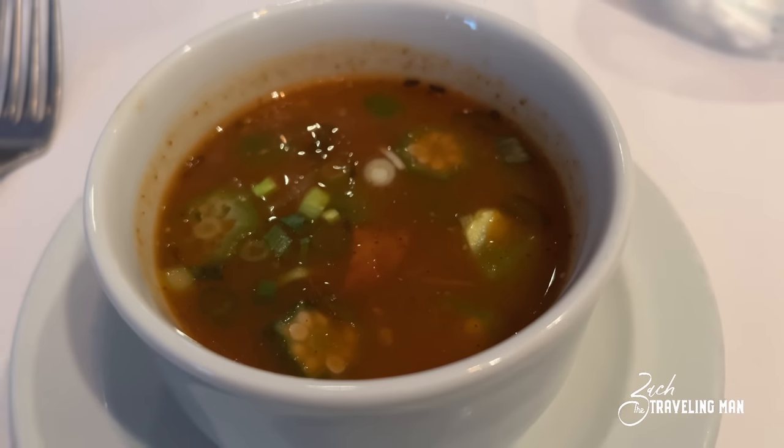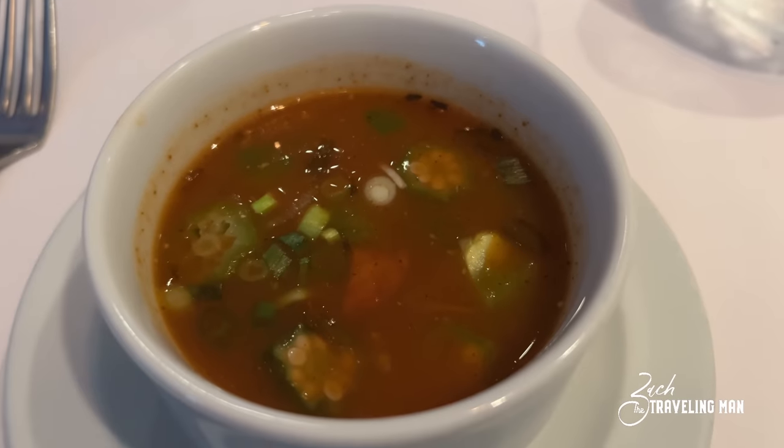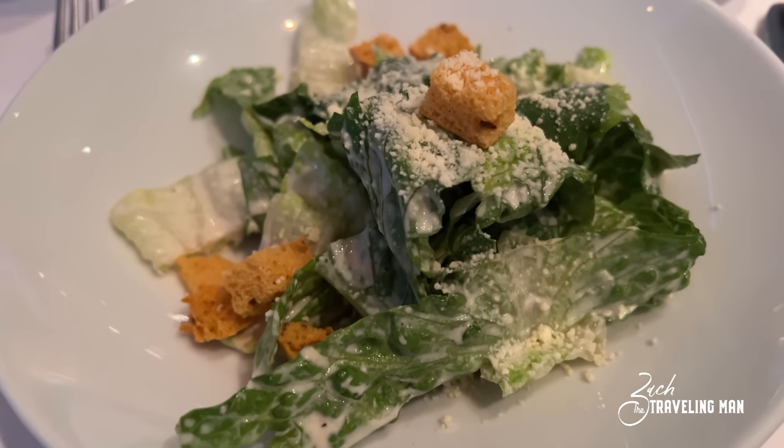The food was good. For my appetizer, I had the spiced Louisiana gumbo. It had sausage, rice, and okra in it. It was so good. For my second appetizer, for my salad, I had a Caesar salad. I love a good Caesar salad. Always a good Caesar salad in the main dining room on Celebrity.